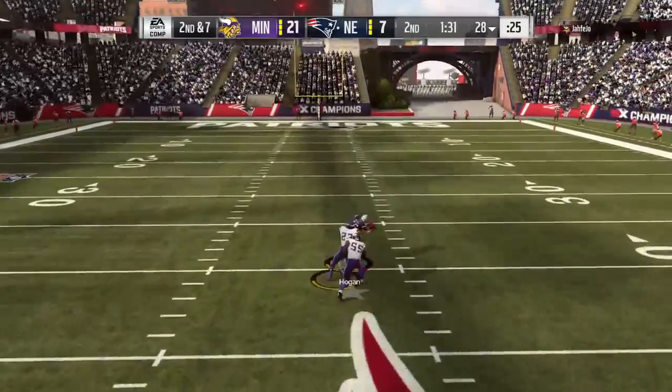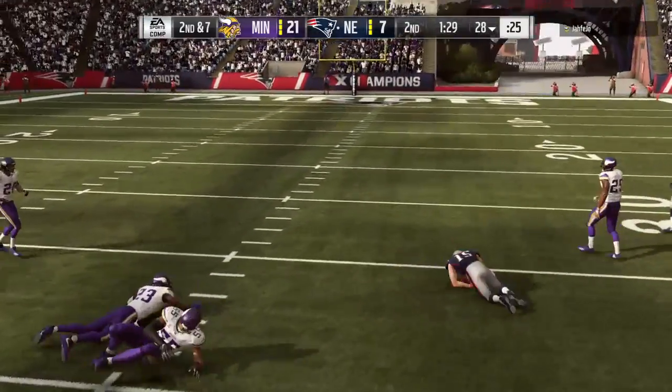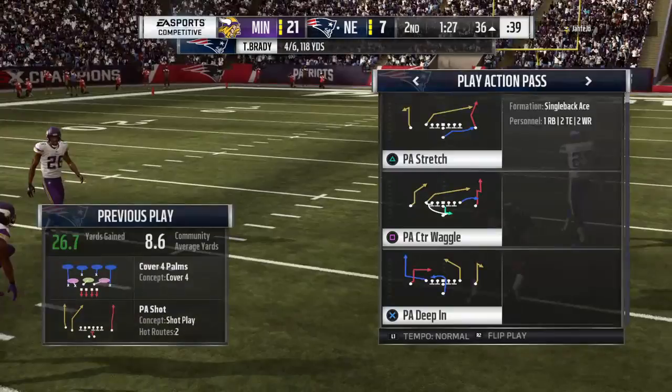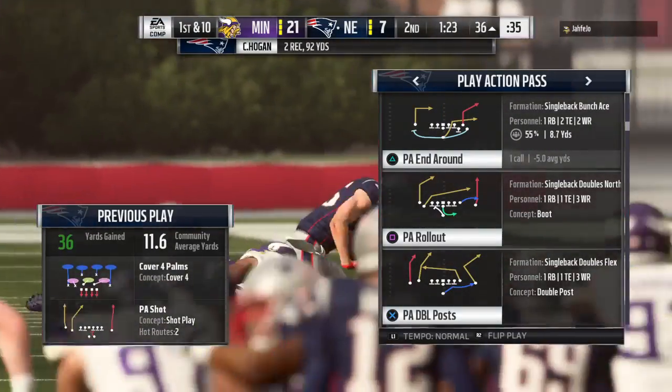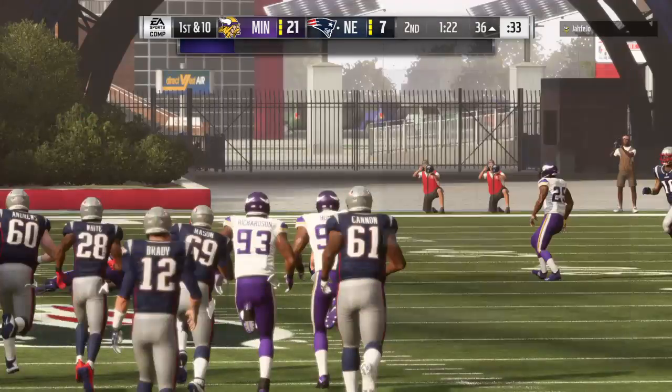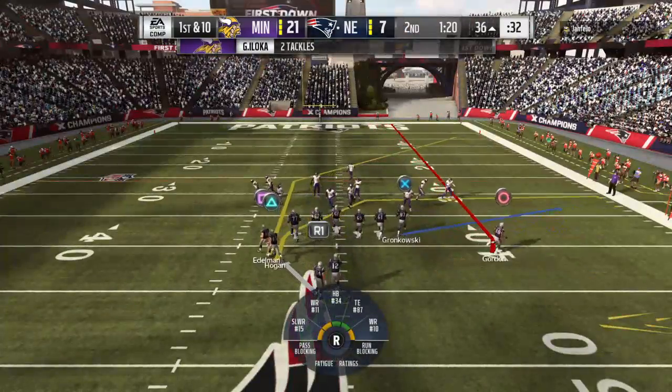He's going to fire it. This is taken down. It's complete. And he's taken down, but not before he gets this into enemy territory across the 40. That one goes for 36 yards.